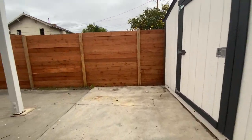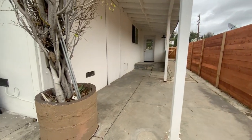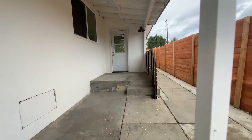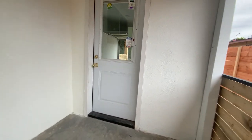We'll hang a left here, and there's another outdoor space that comes right off of the garage. I don't know if you remember in the beginning of the video, there was a garage to the left of the entrance. We're gonna take a step out so we can see that all over again.